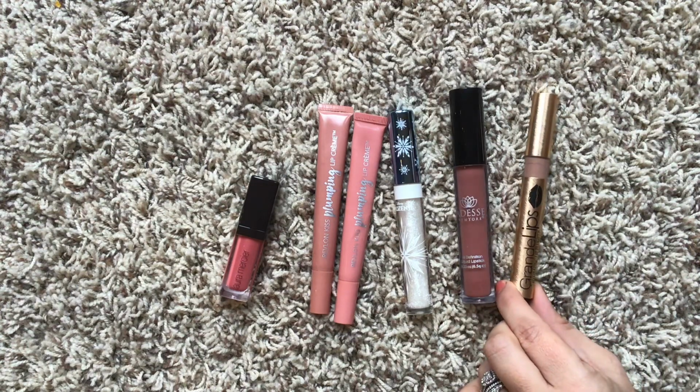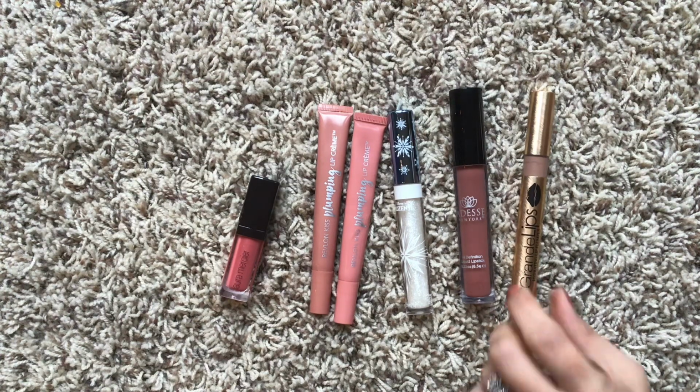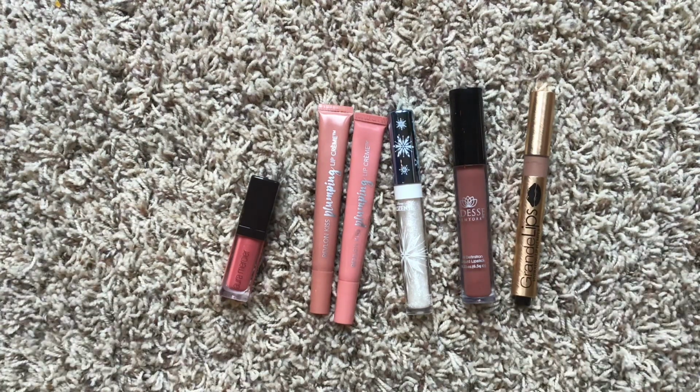And then I have the Grande Lips Hydrating Lip Plumper, and I love doing these over a very nude shade when I'm doing a smoky eye. I love that, a super glossy nude lip and then a really, really dark smoky eye. So I pretty much keep this just for that look.